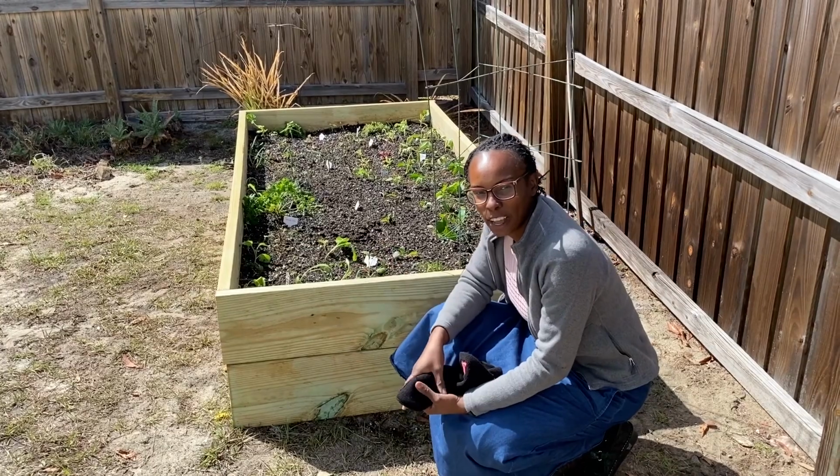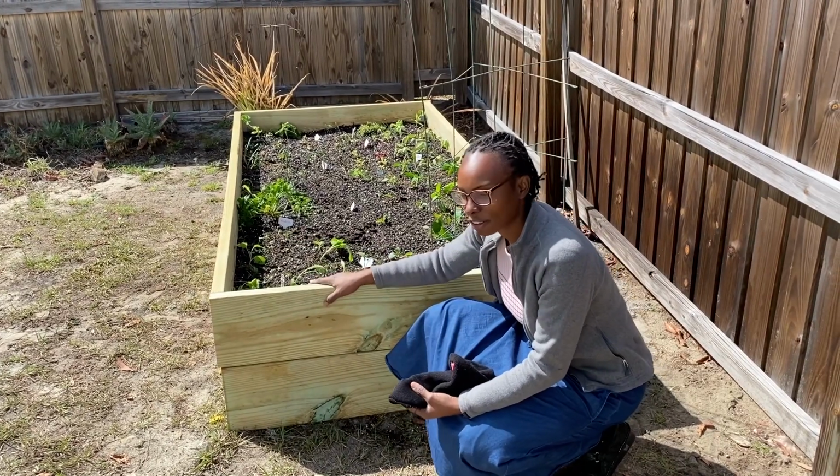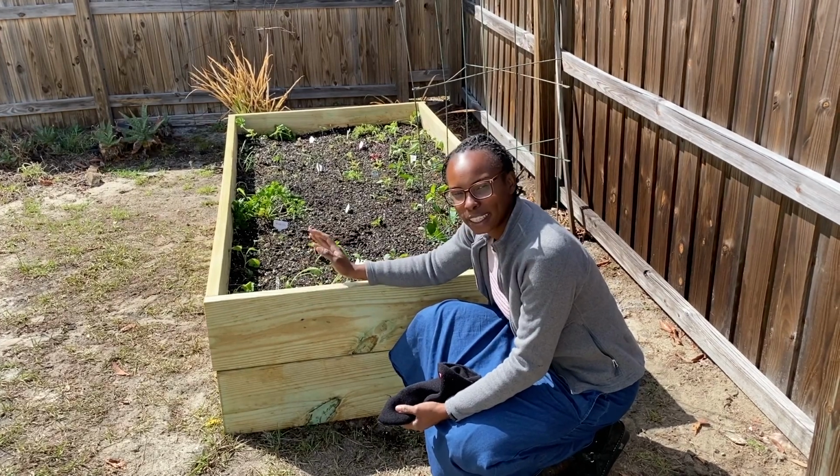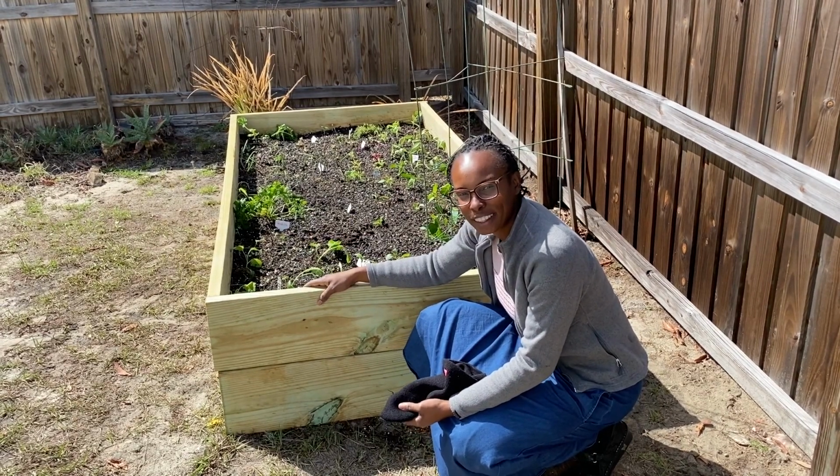We have sorted out Mrs. Bobo's garden. We gave her a really high raised bed so she doesn't have to bend too much. It's all planted out. We're gonna get some trees in at another time.